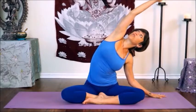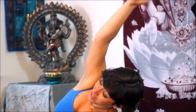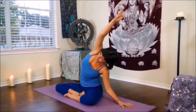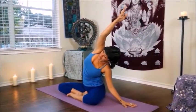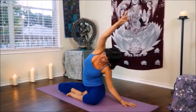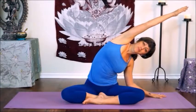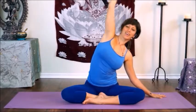so that even your elbow is straight. That's going to intensify the stretch, and that's good. So you really want to get into it. Don't be scared. Creating a nice opening along the right side of your body. Reach as far as you can. And we'll come all the way back up.